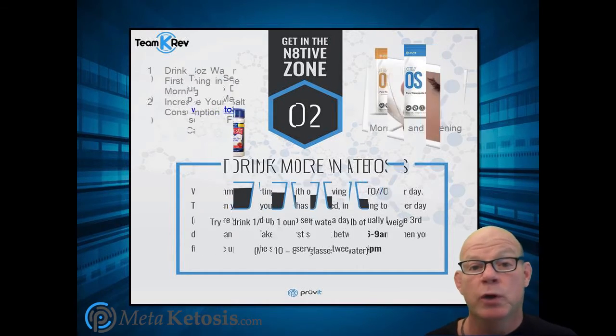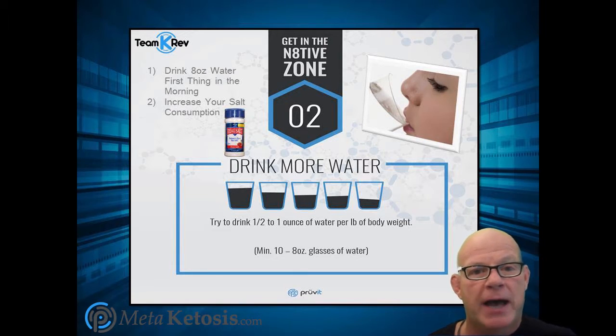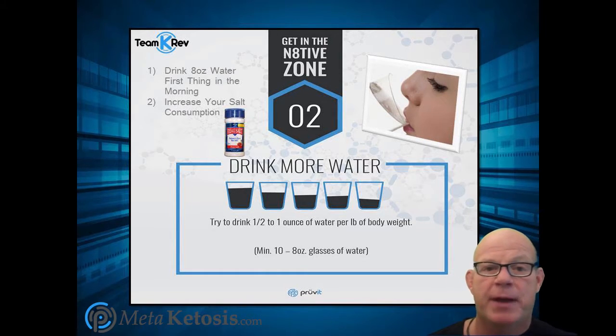The second thing we want to do as we start on this is we really want to increase our water intake, okay? The body's going to be flushing. We're going to be burning up body fat. There's going to be toxins in that body fat that are going through the kidneys, that are going through the liver. We want to be flushing the body.